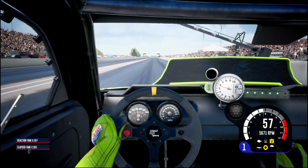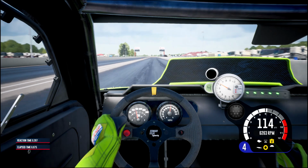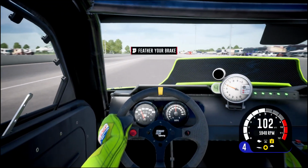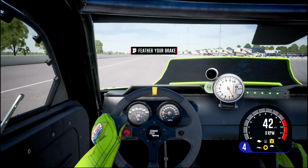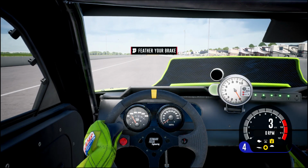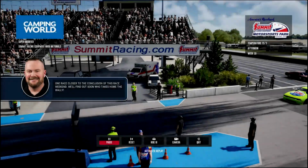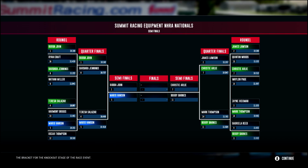Alright, a little bit slower reaction time, not too bad. Ooh, got him. That was pretty tight though. We missed a shift one time and that kind of slowed me up for the rest of the shift, so that really gave him a really good chance there. But able to defeat him still. Teresa, yeah, beat her. But we were a little bit off on the shifts, and so that gave her a really good chance of being able to get us there.